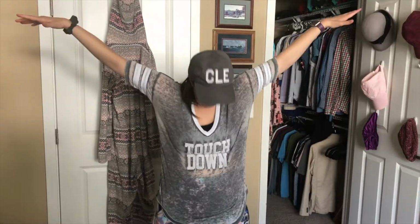Take a look at those pieces that you don't wear. Why are you not wearing them? Is there something wrong with them? Do they need to be altered? Are they too big? Too small? What's the deal? Do you need to donate some? Do you need to take some to a seamstress or alter them yourself and you just haven't yet? Get those items out of your closet.